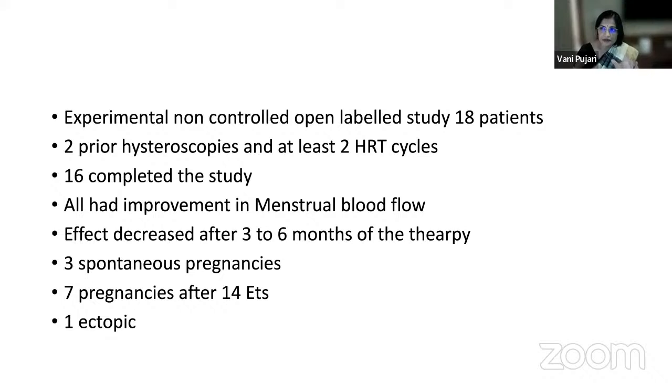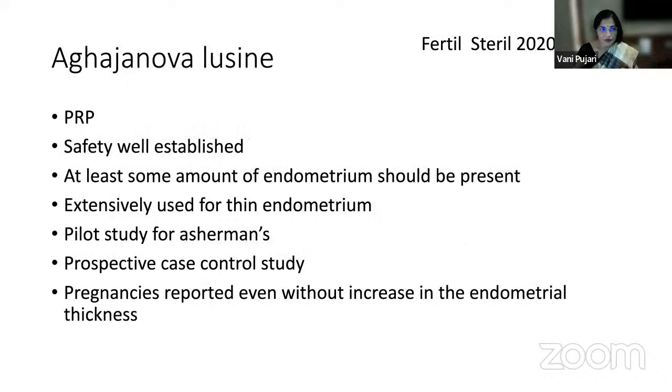So it's not like nothing works for thin endometrium, but if your thin endometrium is because of something, these things can work. Again, there's the original study on PRP. If you look for evidence on PRP, apart from single center studies, we will not have, but these journals publishing original studies about PRP is encouraging.